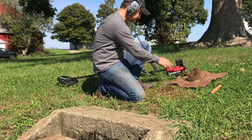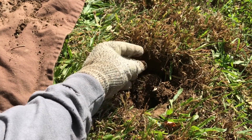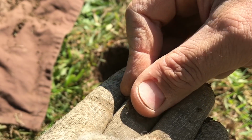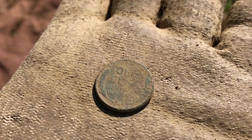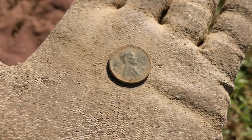Got something. It's right here. Pull that out of there. I can already tell it's a wheat cent. All right, there's one side of it. Clearly 1 cent. Flip it over. Get it right side up.